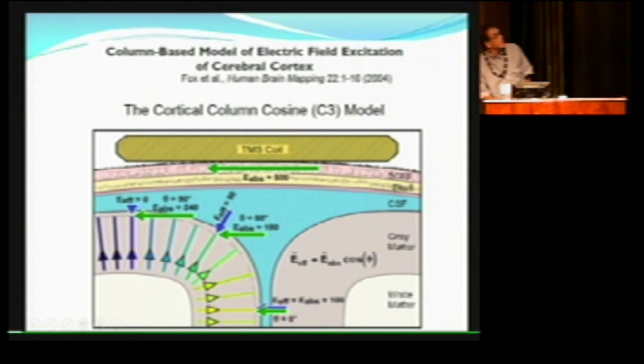This is modeling the coil, and right near the surface, the absolute E field is the most. But since on the gyral convexity the neurons are oriented this way, the effective E field is the cosine of the angle between the long axis of the neuron and the E field. So here it's 0. So you get no stimulation, and that agrees with the fact that we didn't see anything at the gyri. And as you go down, you get more and more potential. When you really get right down the axis of the neuron, even though the absolute E field is about a fifth, it's 100% effective.